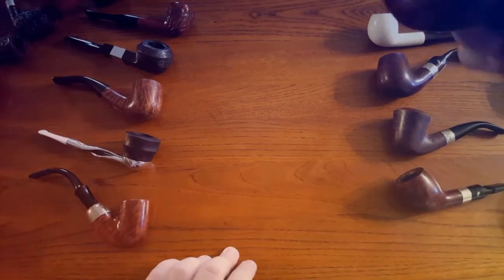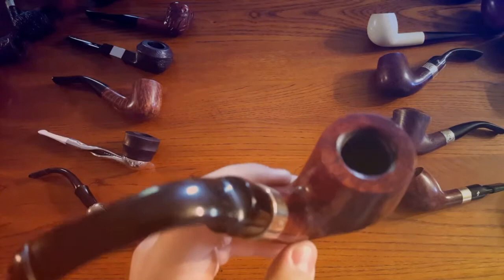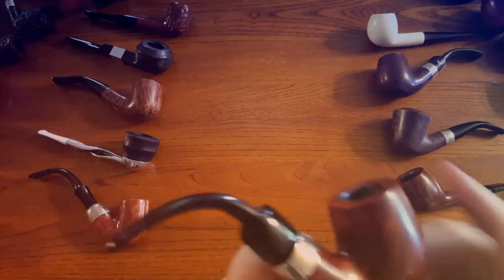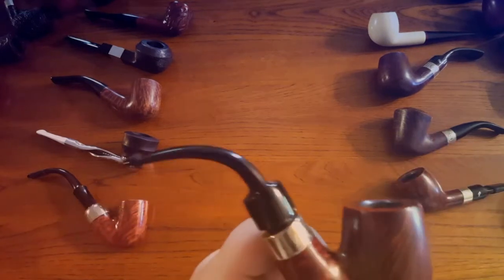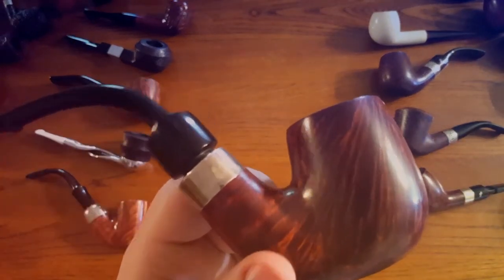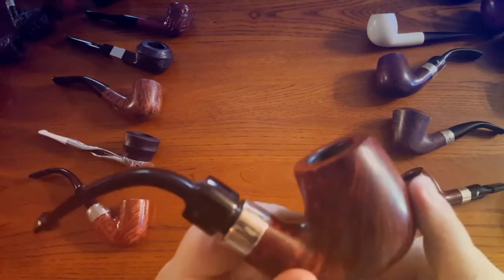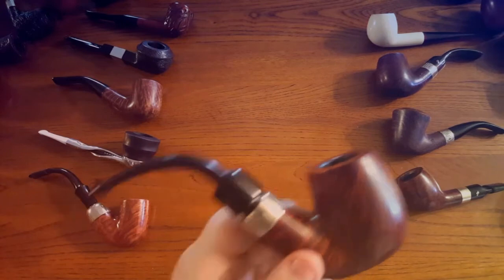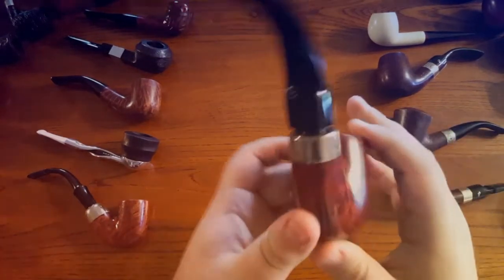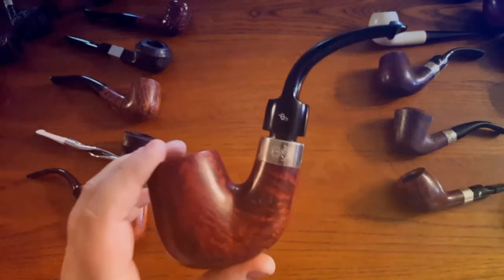This pipe I purchased from, I keep bringing him up, friend Tom from Seattle. He and Ed are responsible for like 5 or 6 of my pipes. This one, the one prior, the one coming up. Yeah, I all got into it because I was with them when I got the pipes, or they were gifted to me, or I bought those pipes from them.